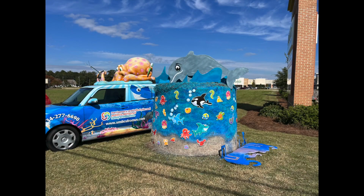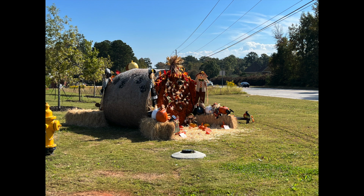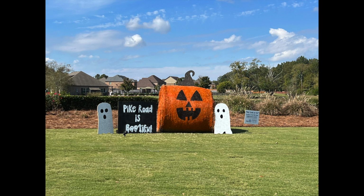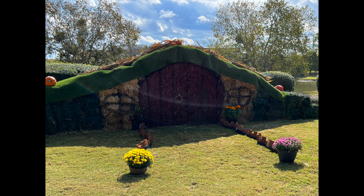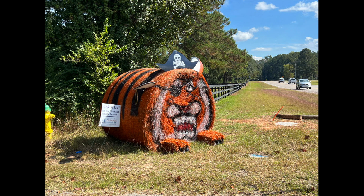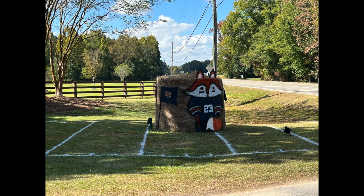We're going to start out first. I want to show you, I'm videoing this in October, which obviously Halloween is coming up. And one of the things that Pike Road does as a community is several of the neighborhoods will get into a competition of decorating hay bales. As you can see right here in these pictures, the neighborhoods get into a friendly, fun competition of who can decorate the hay bales the best. I was able to capture a few of the really fun and interesting ones.